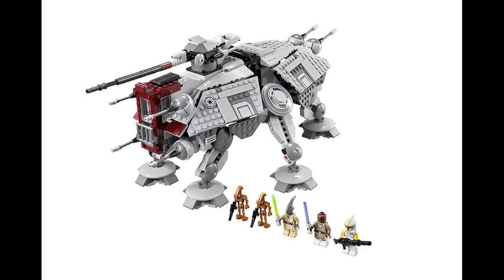And of course, the minifigure selection is awesome. Exclusive Mace Windu, exclusive Clone Trooper, exclusive Coleman Trebor, and I'm pretty sure exclusive Battle Droid Commander. So I mean, 4 exclusive minifigures. So this was a great set, awesome value, and definitely one that's highly recommended.